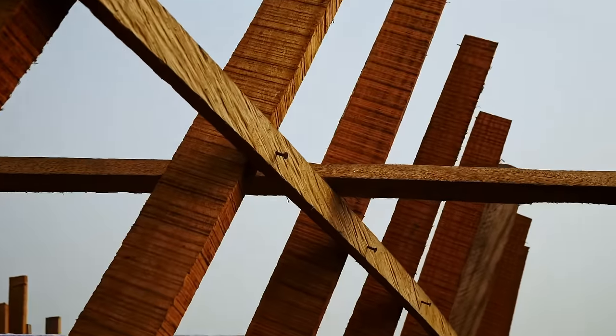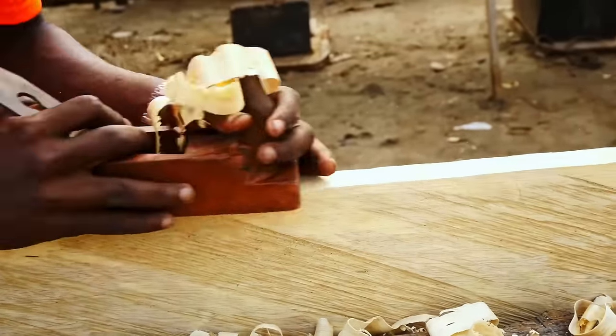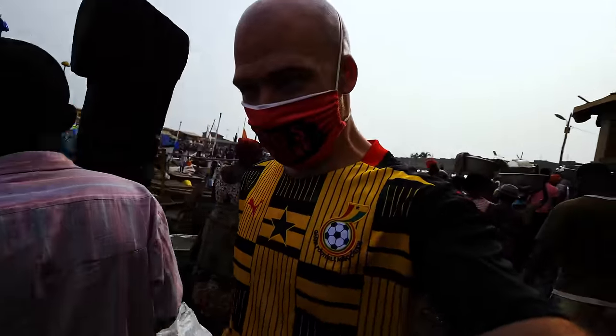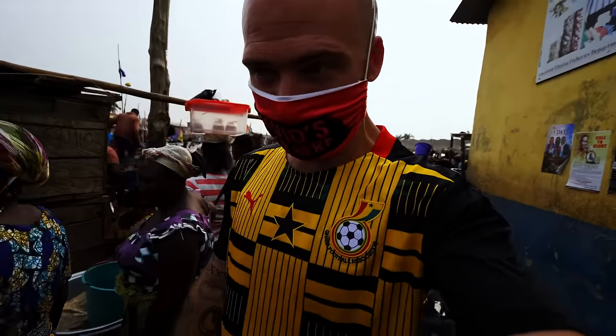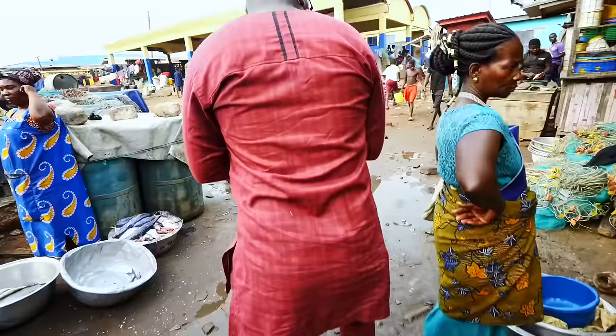We are going to see the artisanal skills of the fisherfolk and how they build their boats like this. Really hard to walk through here, guys. So many people, so much chaos. Incredible. The smells. The floor is really, really wet though. Be careful, especially here. It's a little flooded. We're trying to get through, literally jumping from rock to rock.